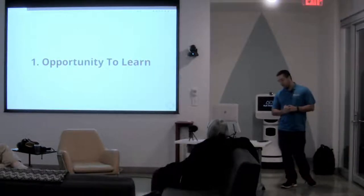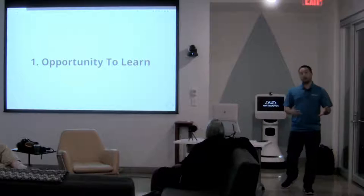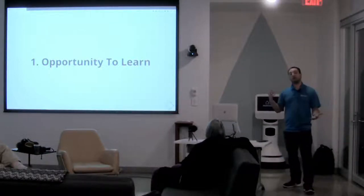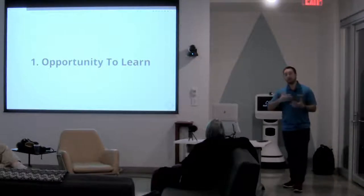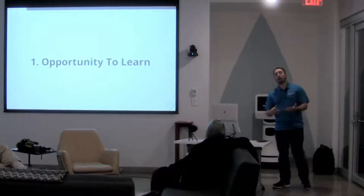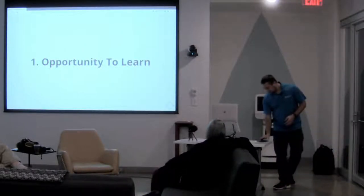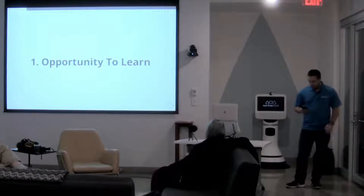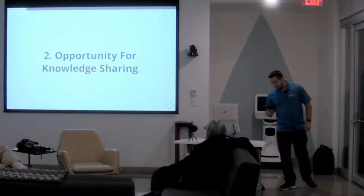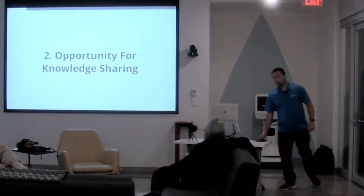But it was also a way for people to learn from other people. So, you know, a senior dev has some code that they wrote, and they need someone to review it. A more junior dev can review it, and they can learn something. And vice versa, the junior devs can show some skills that they know that senior devs don't know, and they can pick up from that.